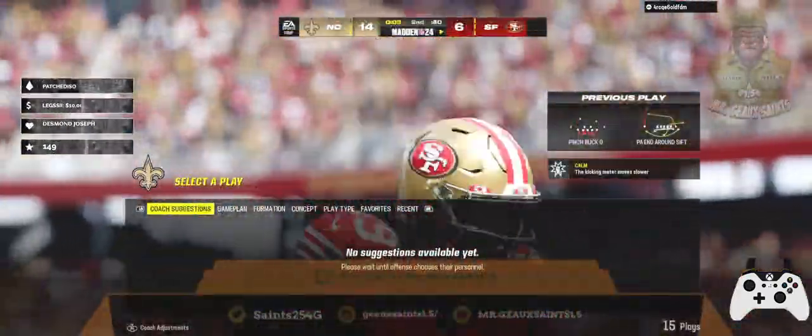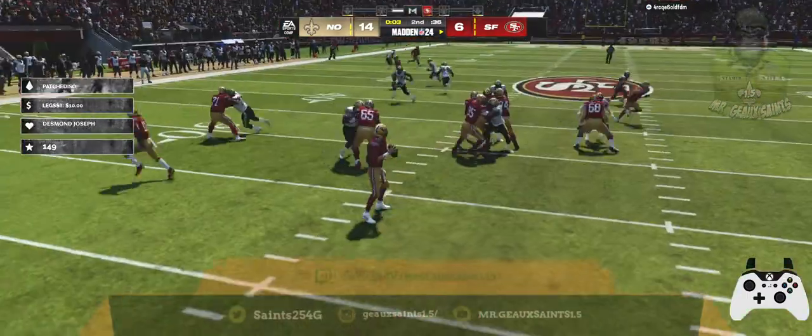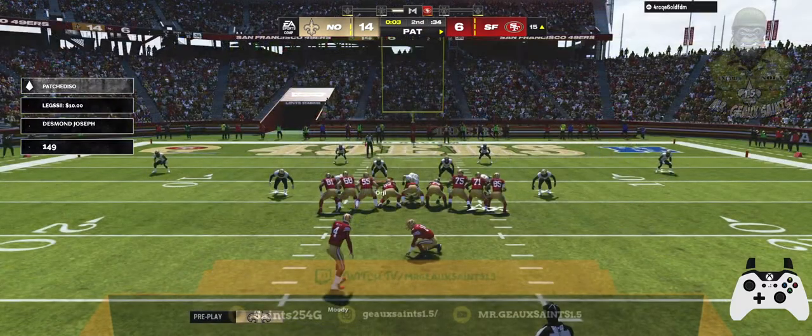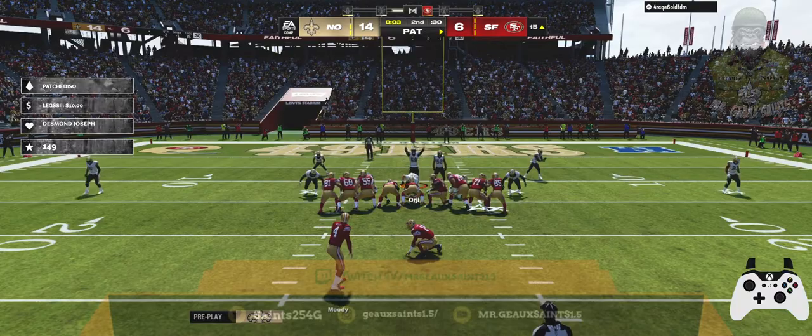Touchdown, 49ers. Deebo Samuel in the final seconds of the first half. And the 49ers are on the board here in the final seconds of the first half.